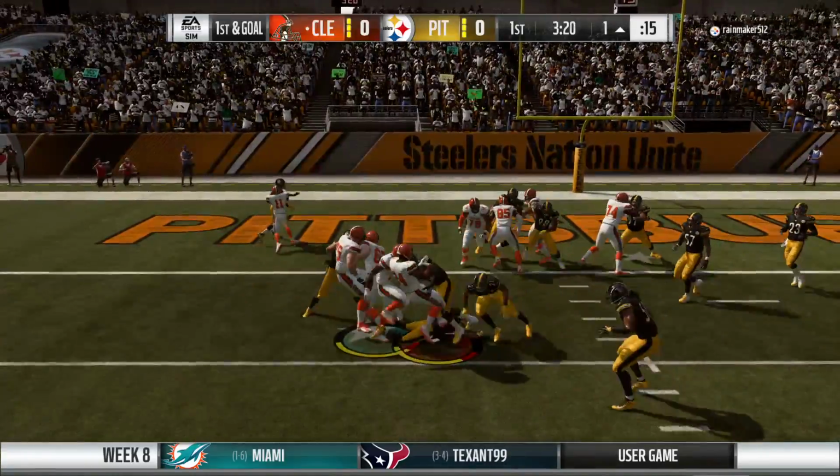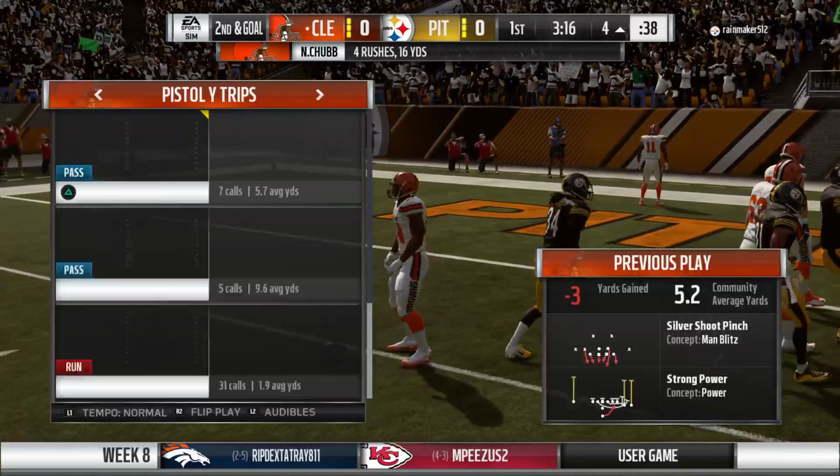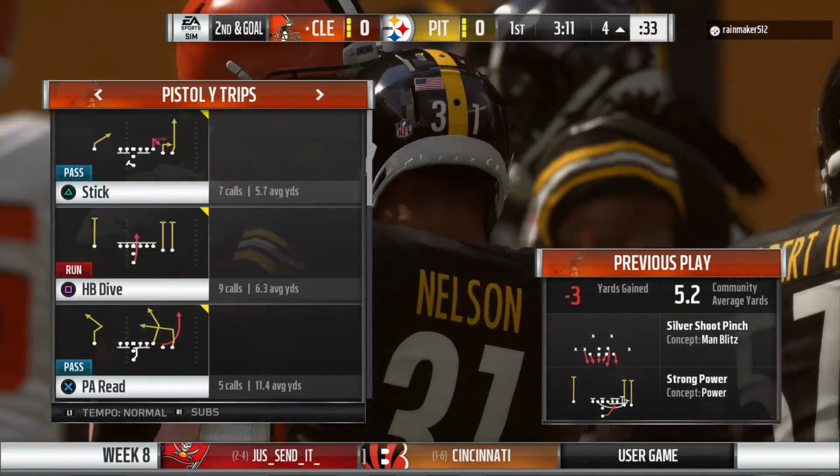They'll give it to Chubb. And this one will wind up with him losing yardage back to the 4-yard line. The loss of a full 3 yards, and now it's second down.